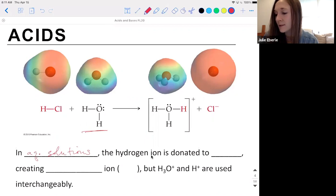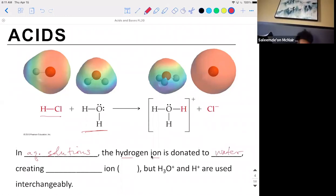What happens here, so if water is present and we have this acid right here, HCl, you guys are familiar with this acid, hydrochloric acid. It's in our stomach. It's important for a lot of reasons. The hydrogen ion is going to be given away. It's going to be donated by HCl to water. And it's going to create what?